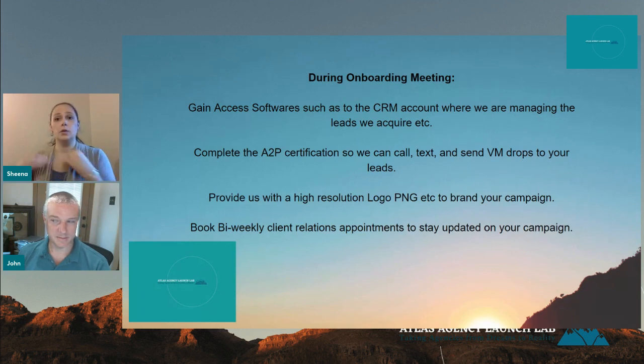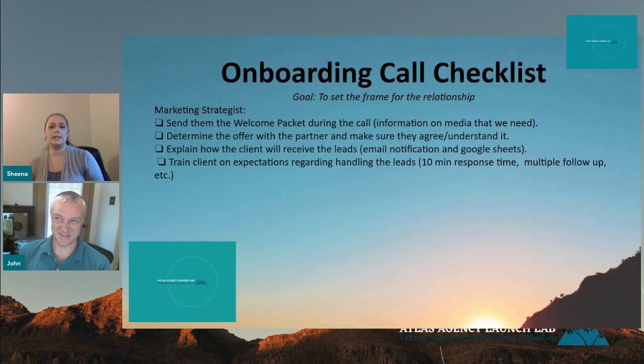You give them stuff. You guys collaborate on one or two things. They give you stuff, and then you set expectations. Very simple. All right, onboarding checklist. This checklist is downloadable inside your training.